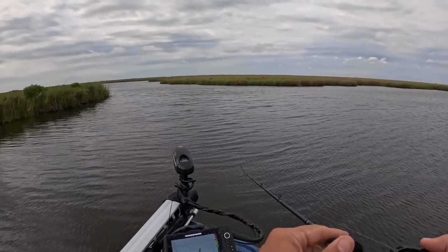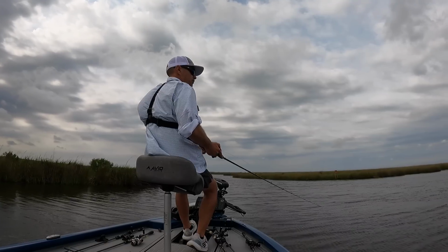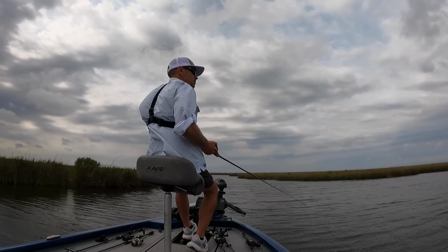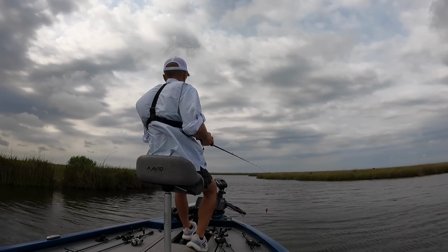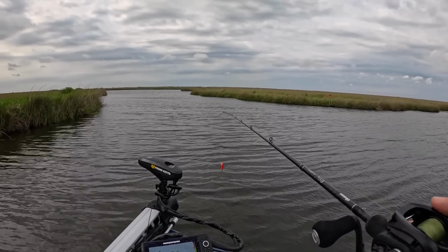All right, looks like a pond right here. Our bayou continues that way. 6 feet right here. Definitely like this. I might post up here a minute and make a few casts. Yeah, actually 9 feet right here. Definitely like this. I may eventually go fish that pond, but let's, oh man, 11 and a half feet.